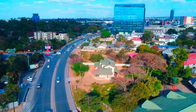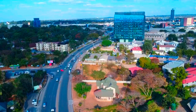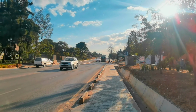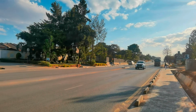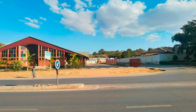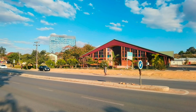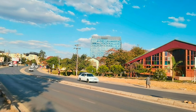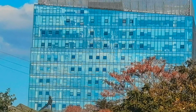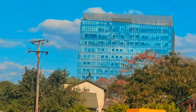Heads up, ladies and gentlemen, this building, there is the Louisville apartment, Sunshare Tower, Arcades Shopping Mall, East Park Shopping Mall, Mulungushi International Conference Center, and the Kenneth Kaunda International Conference Center. Here is the Seventh-day Adventist Church. This is the Sunshare Towers, just located right here as we enter the Katimamuliro Road.